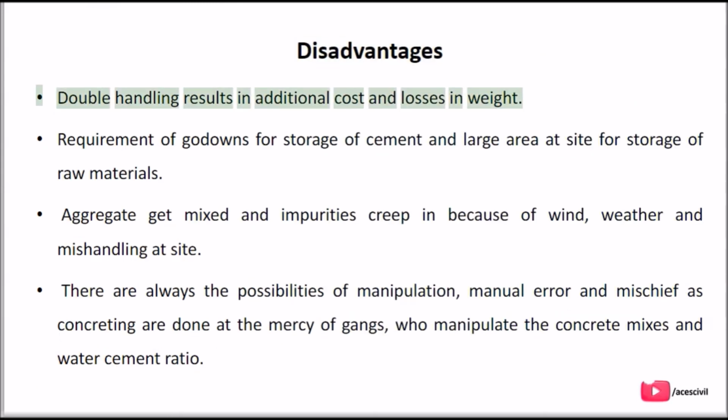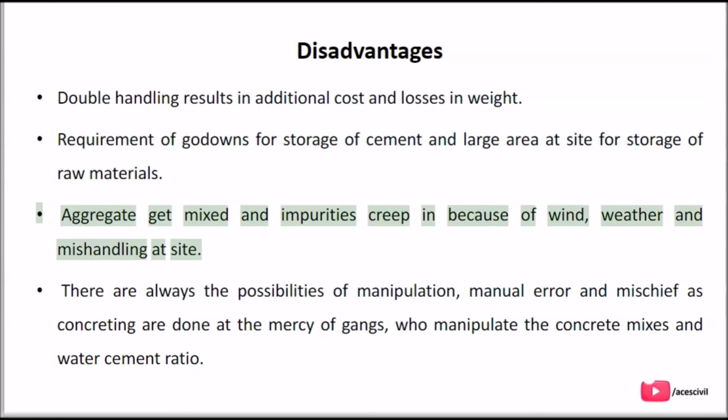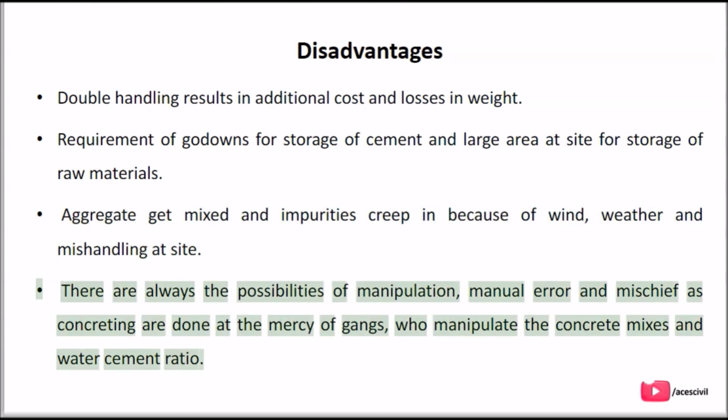Disadvantages: double handling results in additional cost and losses in weight. Requirement of go-downs for storage of cement and large area at site for storage of raw materials. Aggregate gets mixed and impurities creep in because of wind, weather, and mishandling at site. There are always the possibilities of manipulation, manual error, and mischief as concreting is done at the mercy of gangs, who manipulate the concrete mixes and water-cement ratio.